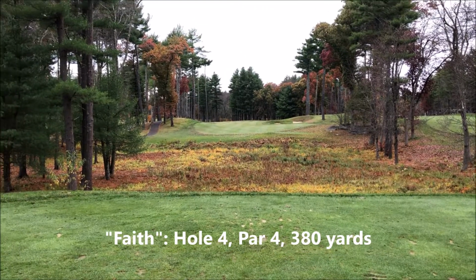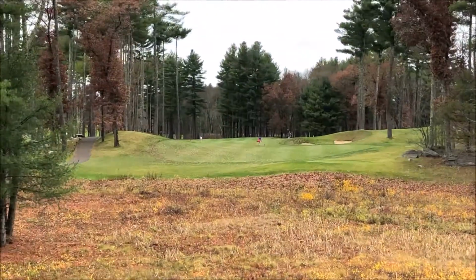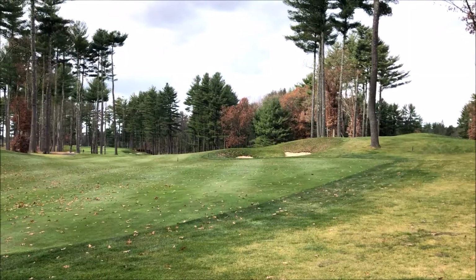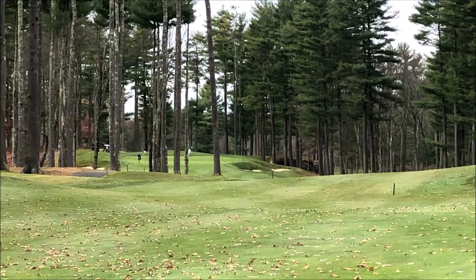This is the fourth hole. It's a par 4, 380 yards. You have to go over the vegetation. Of course, you can see the bunker on the right and then dog leg left. Here's the view from the other side of the vegetation. Pin is up there behind those trees.